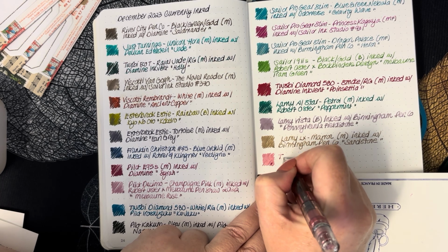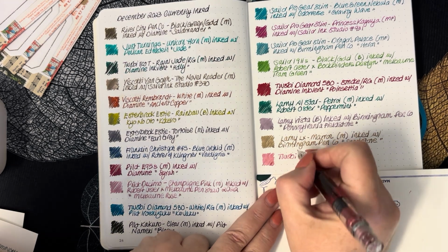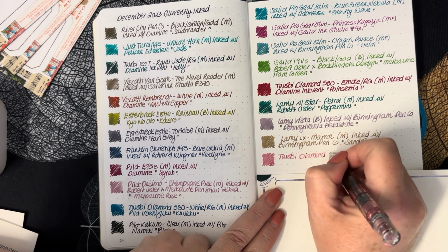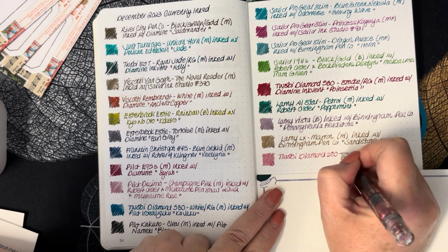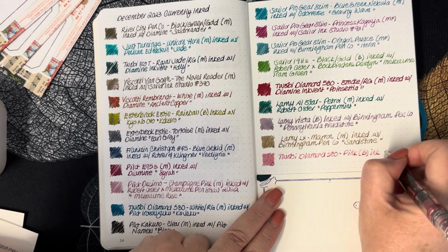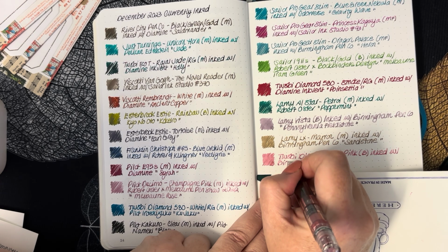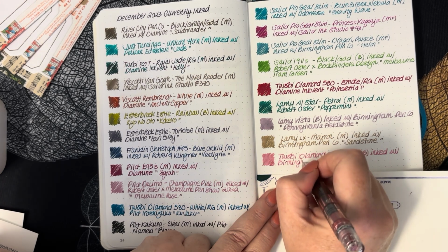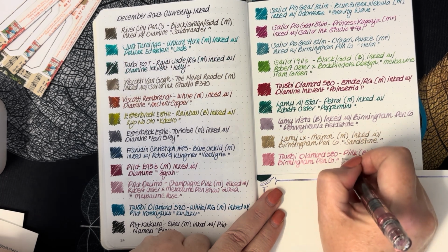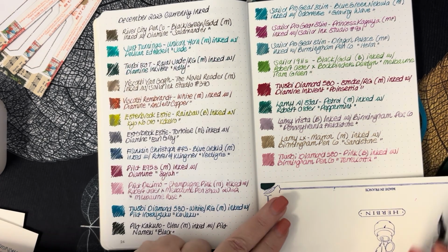So Twisp Diamond 580 in pink with a broad nib and inked with Birmingham Pen Company Terracotta. Just gorgeous.